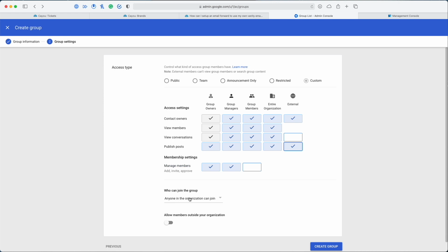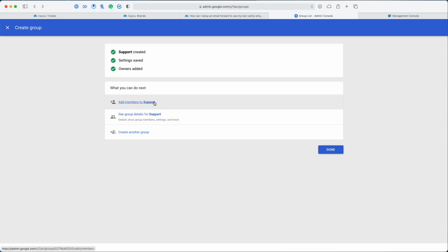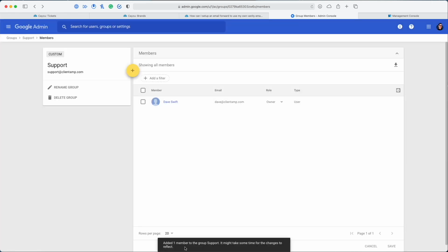As far as anyone in the organization can join, we'll say anyone in the organization can ask, and we can also allow outside members of our organization. So that's actually important because the email address that's provided over in the setup for Cayzu is not obviously part of your Gsuite organization. Let's go ahead and create a group, and let's add some members to that group. I'll hit the plus button here, and I'm going to paste in that email address and choose add to group. It says that the member has been added, but it might take some time for the changes to reflect. Let's go ahead and reload the page. And sure enough, there it is.